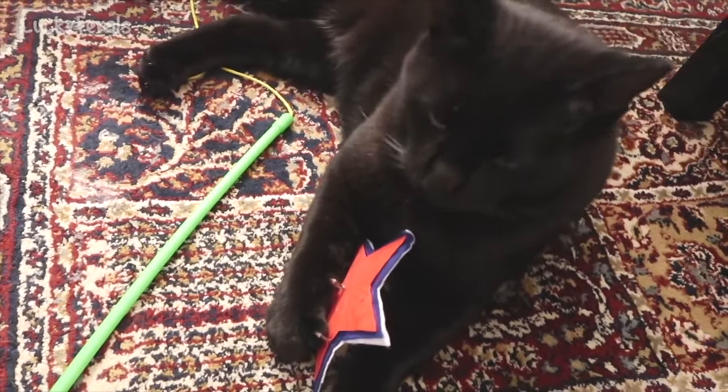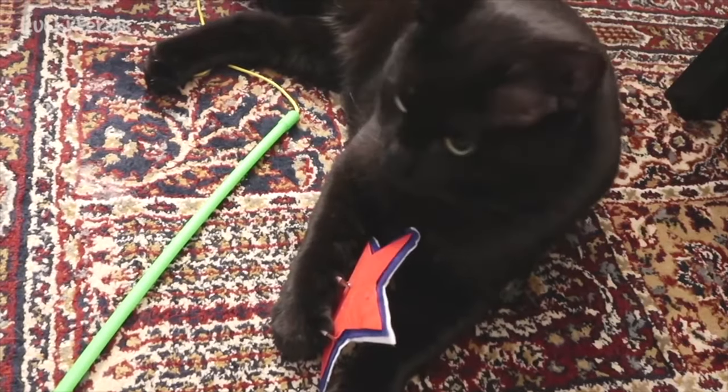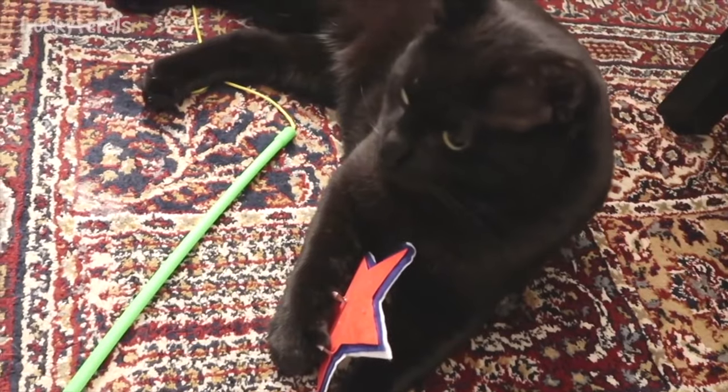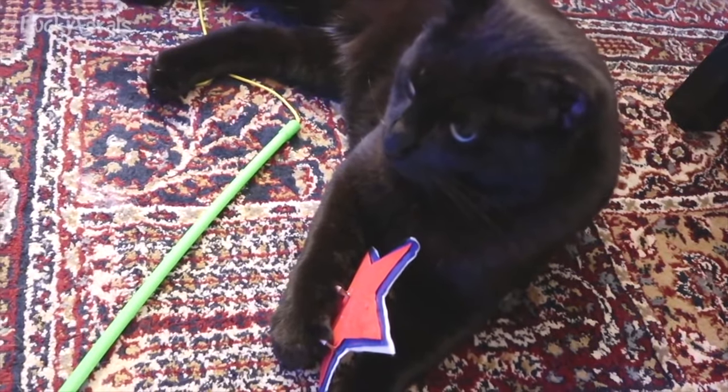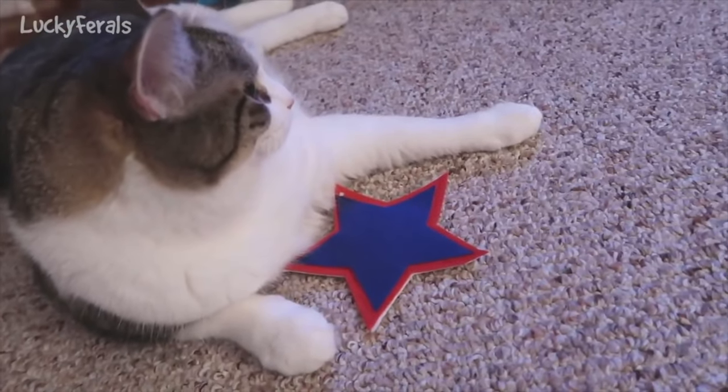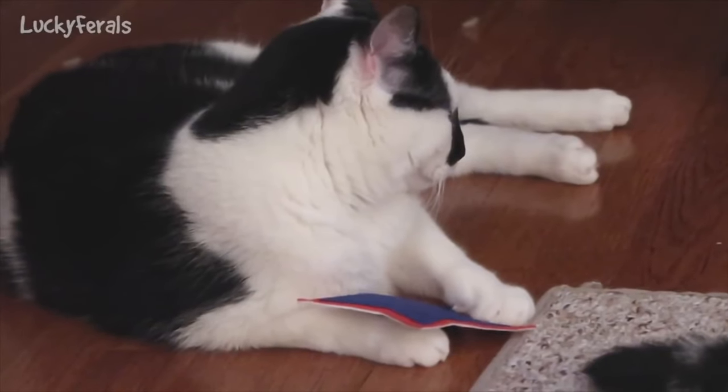You like your toy, Boo? You like your star? You're holding on to it? You just want to hug your star. You want to hug your star? Stella, you like your star. Splash likes his star.